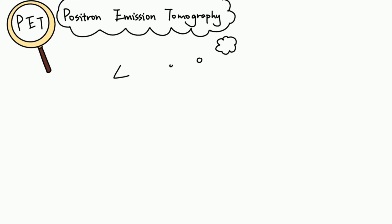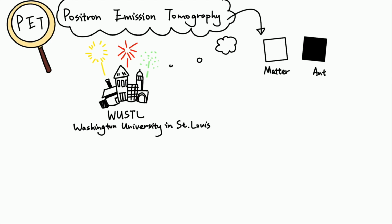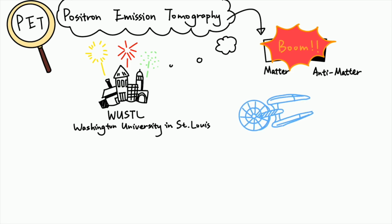Let's take just one example, positron emission tomography, or PET. Washington University in St. Louis played a really significant role in the development of PET. Positron emission tomography is based on matter-antimatter annihilation. Does that sound a bit like science fiction?